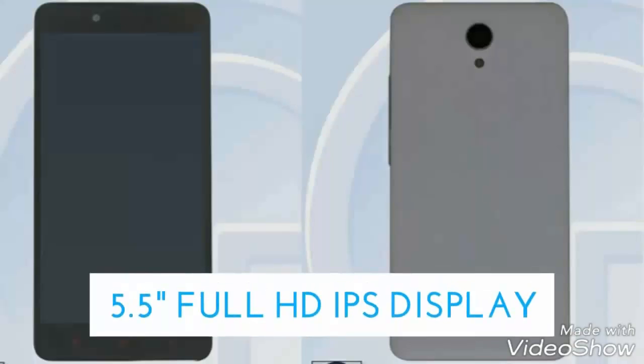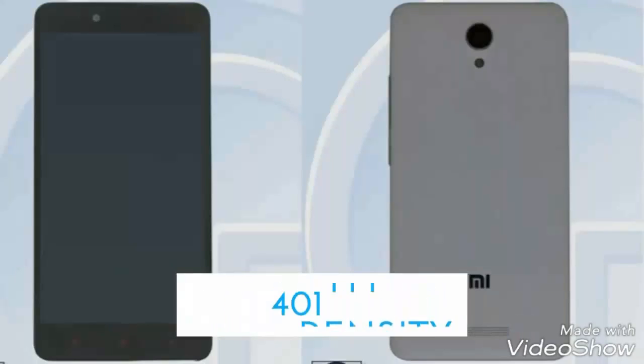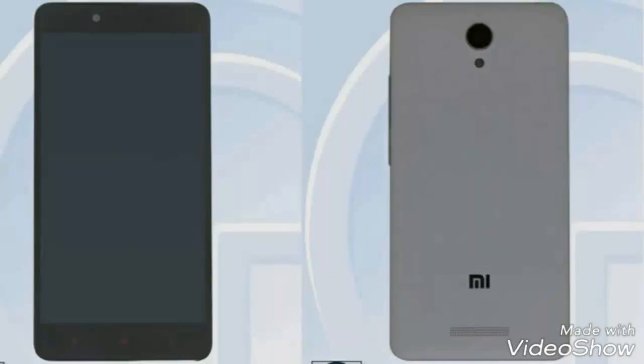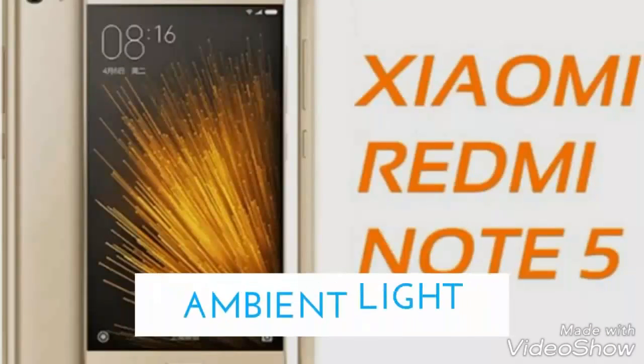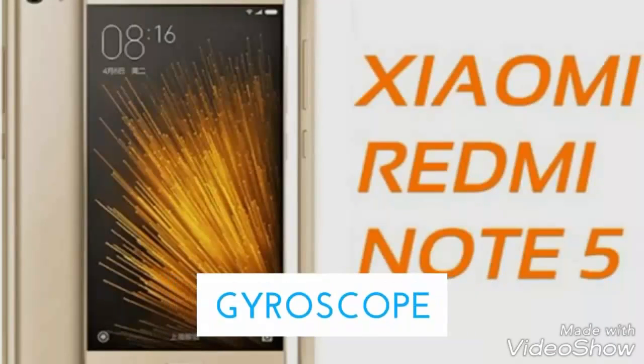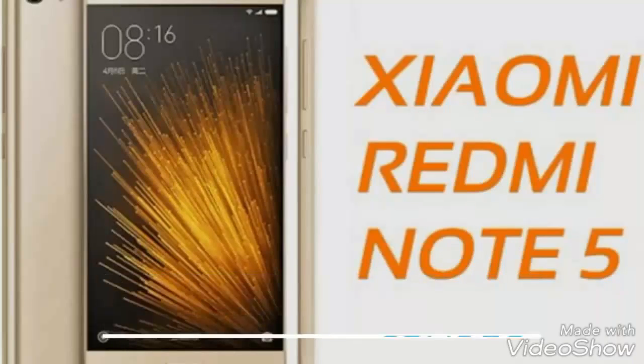5.5 inches Full HD IPS display. Pixel density, 401 pixels per inch. And some sensors are accelerometer, proximity sensor, ambient light sensor, gyroscope, fingerprint identity sensor.